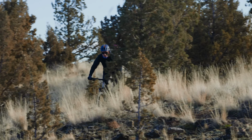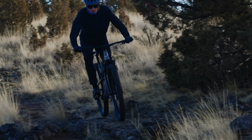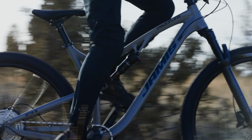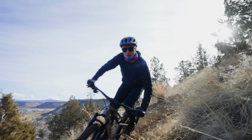Yeah, I mean, a short travel bike, efficient pedaler, was great. Definitely not as aggressive as some of the other bikes that we tested, but with less suspension travel, it was super efficient on flowy trails, climbing. It's the best climber out of all the bikes. Nick, you obviously also being a bit of an XC guy, what were your thoughts there?